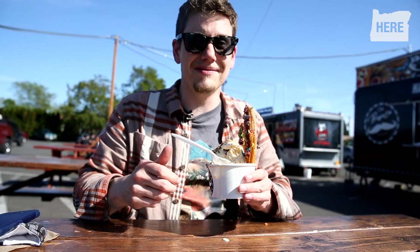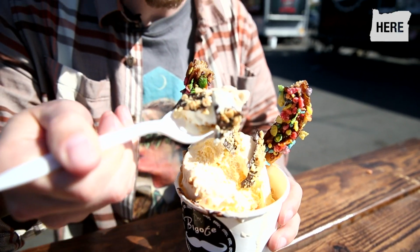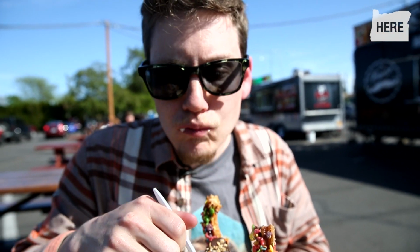It's just so good. I love when a dessert place goes above and beyond and does something that's not just good on the mouth, that tastes good, but something that is visually appealing as well. I mean, just looking at this, it's a feast for the eyes.